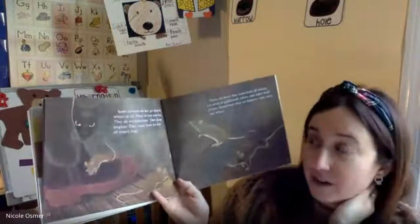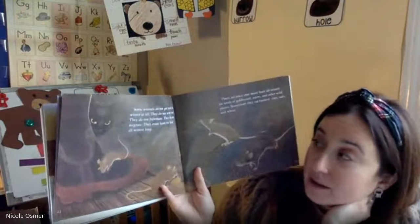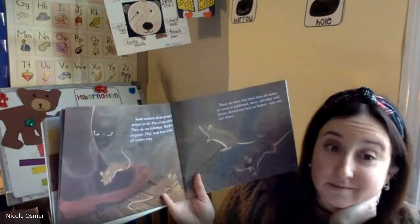Some animals do not get ready for winter at all. They do not store food. They do not hibernate. They do not migrate. They must hunt for food the whole time.